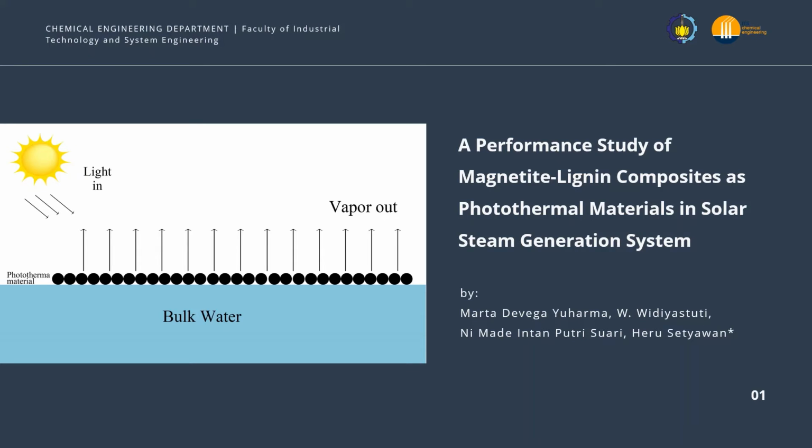I would like to present my paper entitled A Performance Study of Magnetite-Lignin Composites as Photothermal Materials in Solar Steam Generation System by Marta de Vega Eucheuma, Widya Stuti, Nibadi Intan, and Heris Setiawan from Institut Teknologi Sepuluh Nopember.